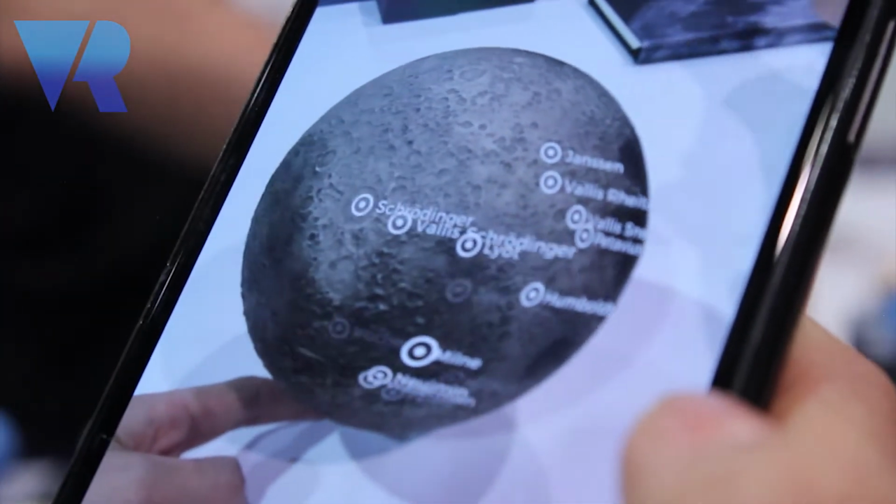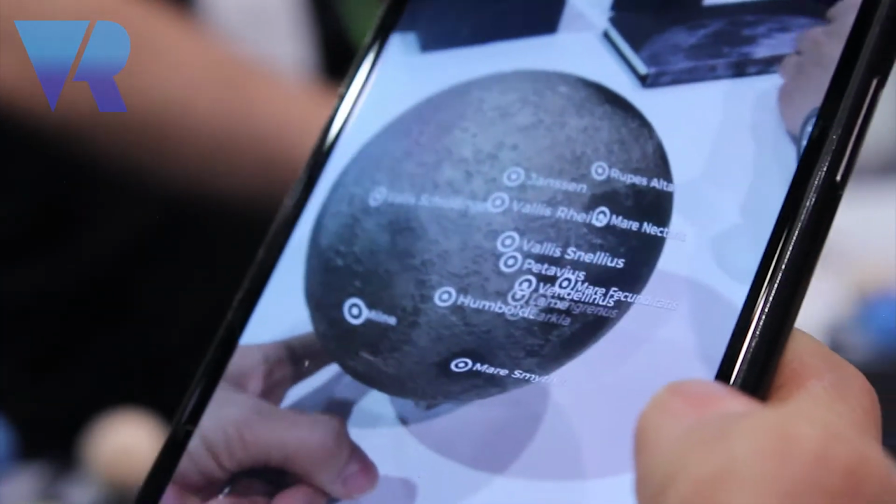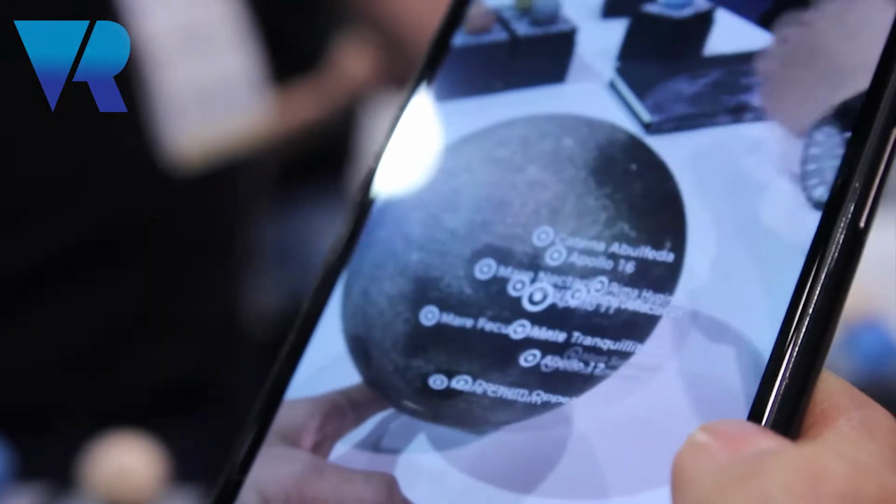I'm using my phone Astro Reality app and align it with the model itself. Then the information of the moon shows up.